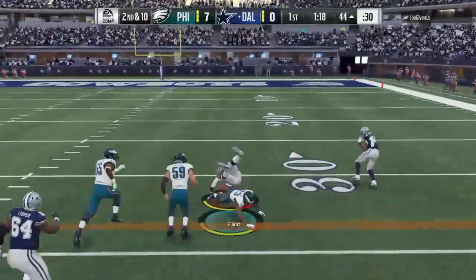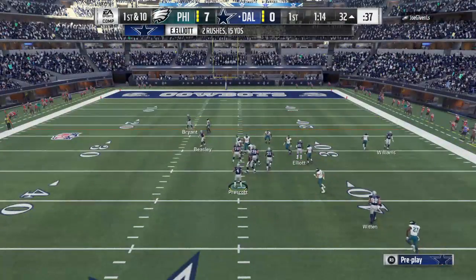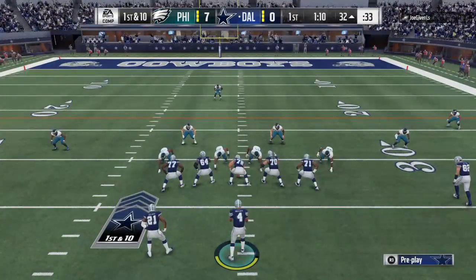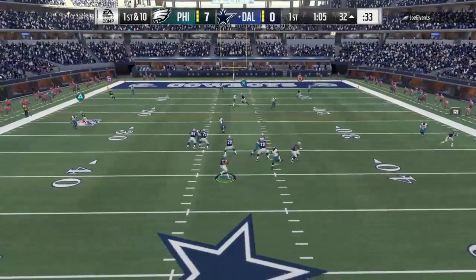Here's Elliott. And he gets this inside the 35-yard line. Give him 12 yards on that one. It earns him a fresh set of downs. Well, he does it at a high level, doesn't he? Because when I watch him, I think of his vision.